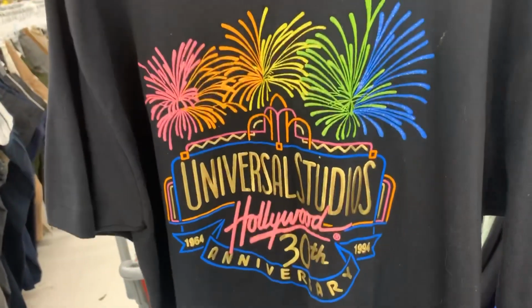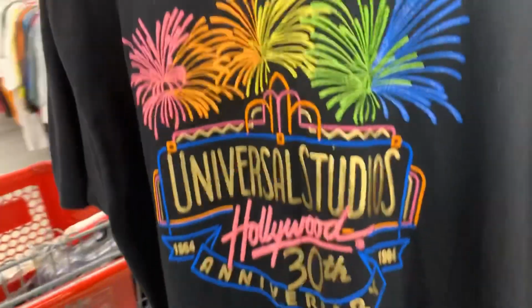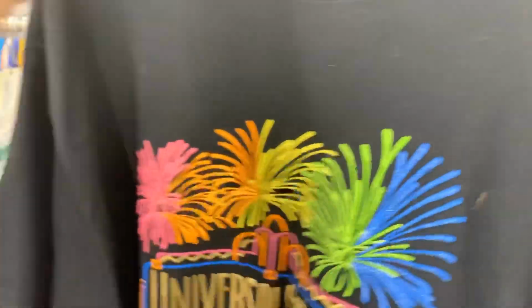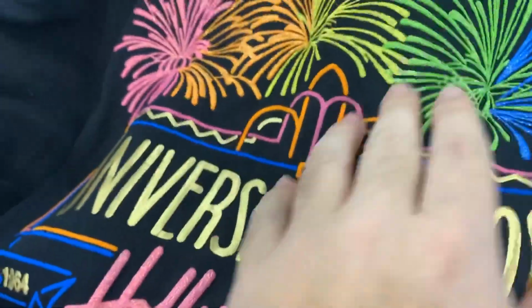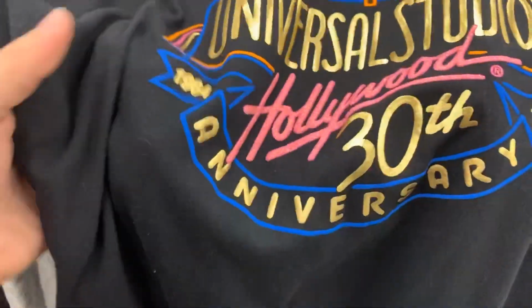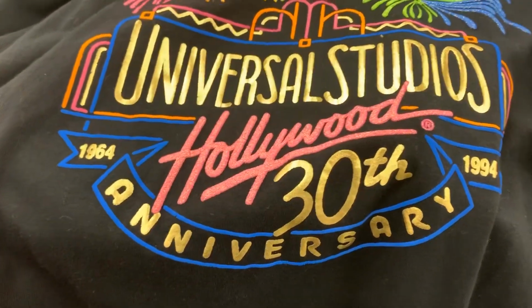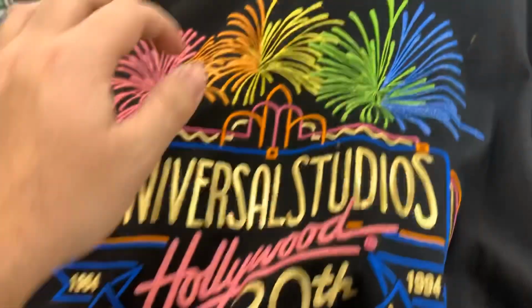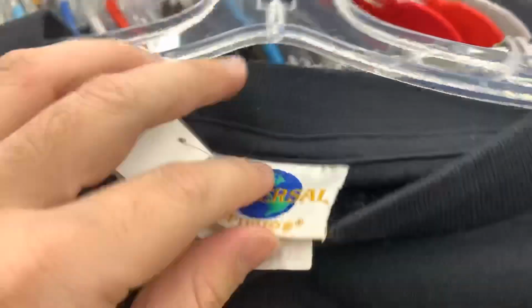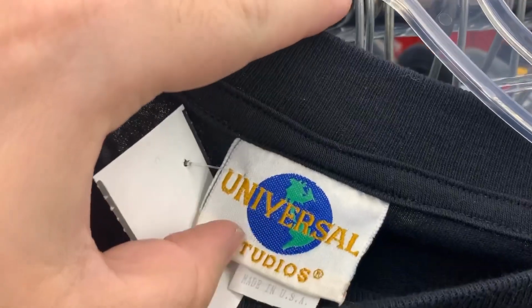Guys, what? Okay, there's so many things to break down about this shirt right here. Look at it, it's embroidered and raised, a glittery Universal Studios logo, 1964-1994, Universal 30th anniversary. Just in case you thought maybe it was a screen print, there's the Universal Studios tag.